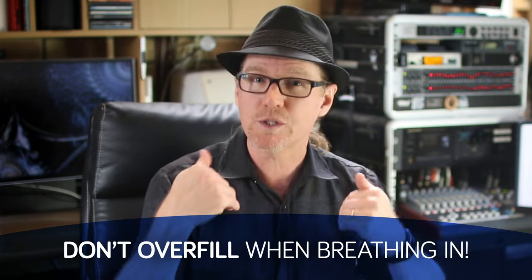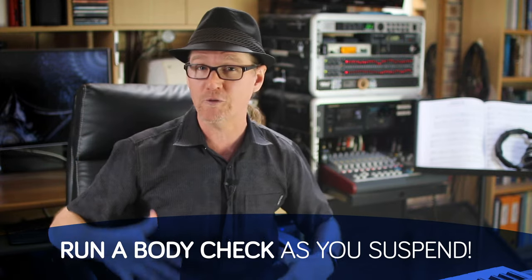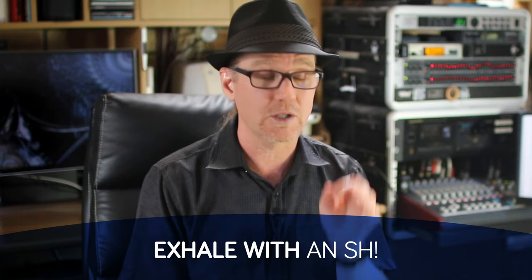A few instructions to start. When breathing in through the mouth, be sure to not overfill. We don't want to develop tension around the shoulders and neck at the apex point of the inhalation. And as you suspend, take a moment to run a body scan, checking for any points of stress or unnecessary muscle activation, being sure to release tensions when you find them. And then, as you exhale, do so using an SH, aiming to release your air evenly over the count. We're about to do three cycles, starting with an 8-second count, followed by 10 seconds, and then 12. Let me show you. Let's commence.